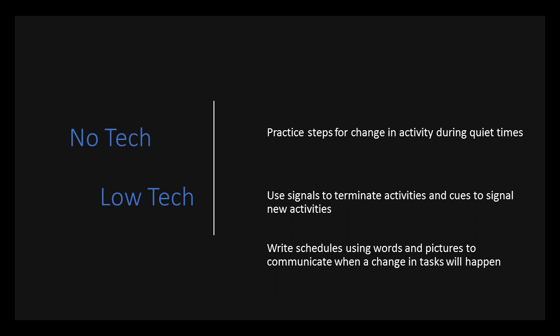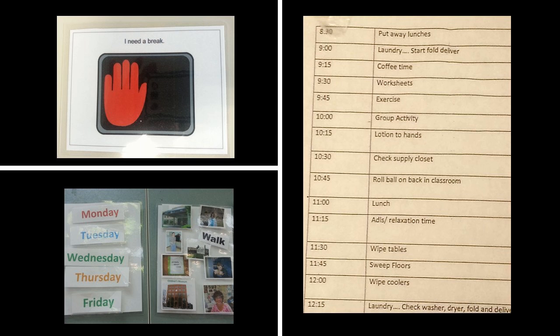And then signals to terminate activities and cues to start a new thing, with cards or whatever works. Written schedules communicate when a change is going to happen. This next page has that. So there's an I need a break card.